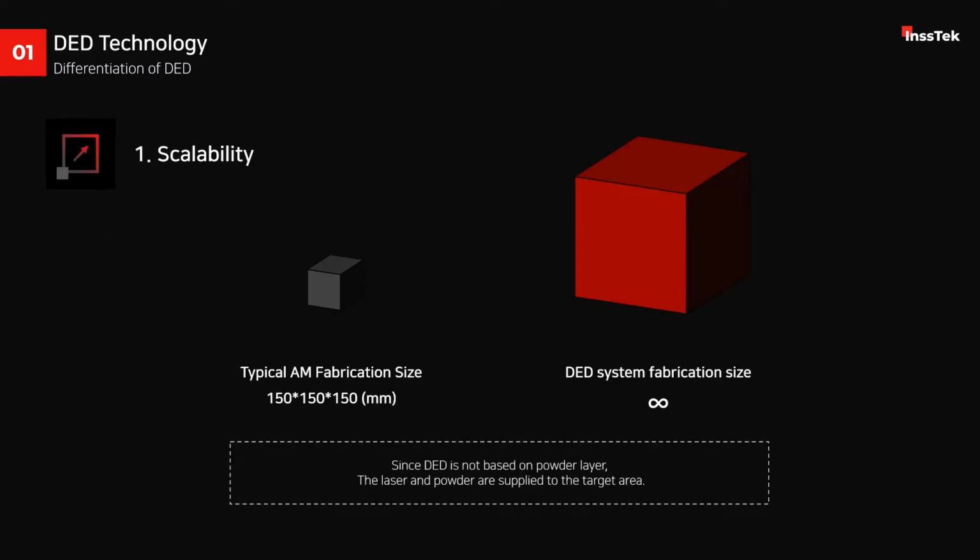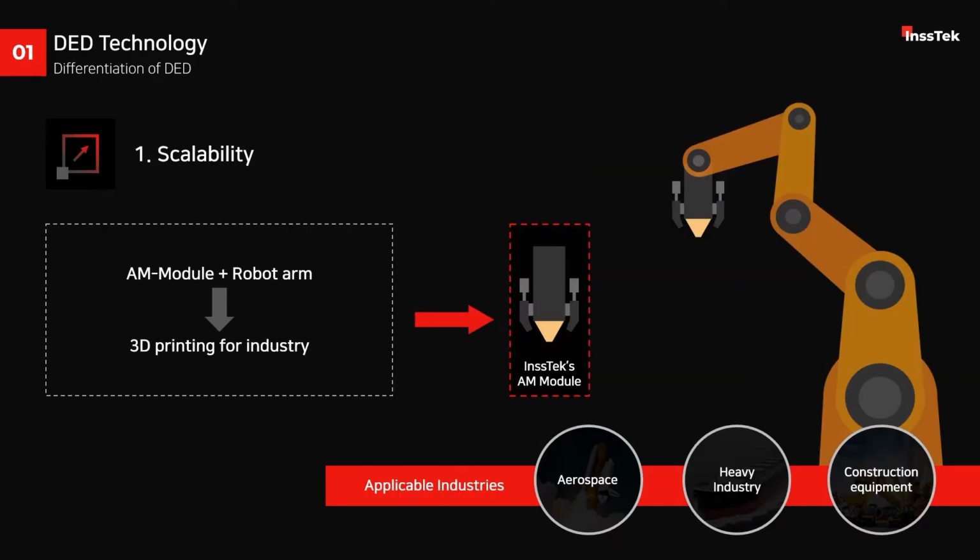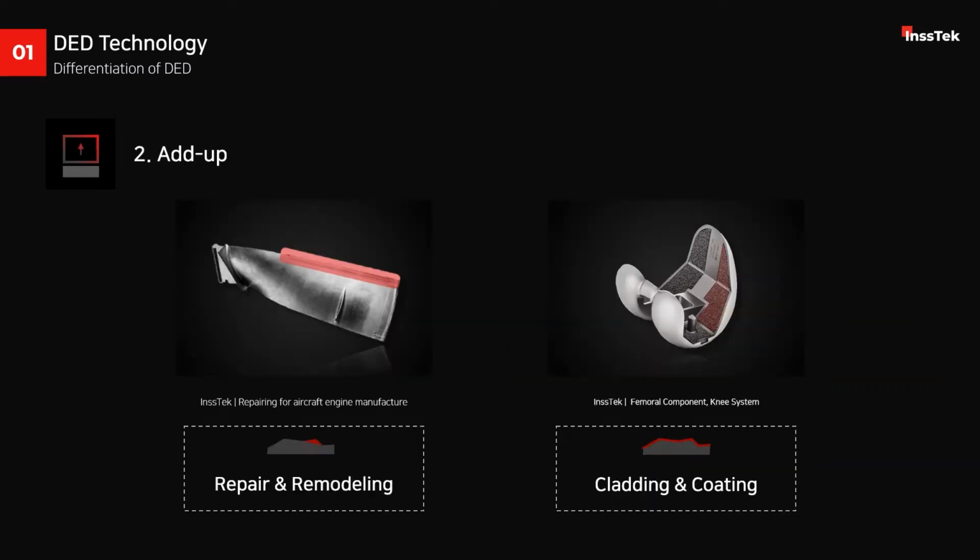First one is scalability. Unlike powder bed fusion and binder jet methods, DED method doesn't need a powder layer. It has a movable printing module that supplies material and energy source to target point. Thus, its printing volume can be expanded to comparatively large size. Also, DED methods and robot arms are a good match. Robot arms can control the motion of printing module with high degree of freedom and wide working range. Second advantage is add-up. DED is suitable for various processes such as repairing, remodeling, cutting, and cladding.